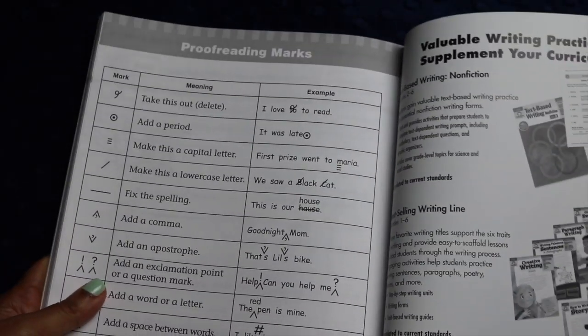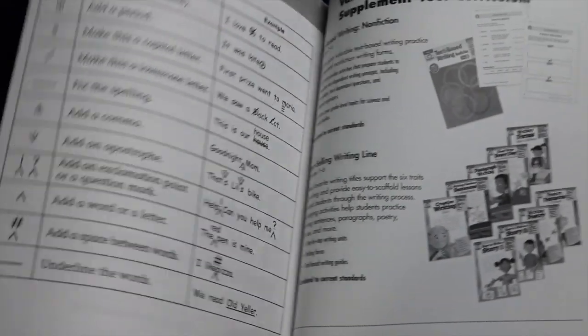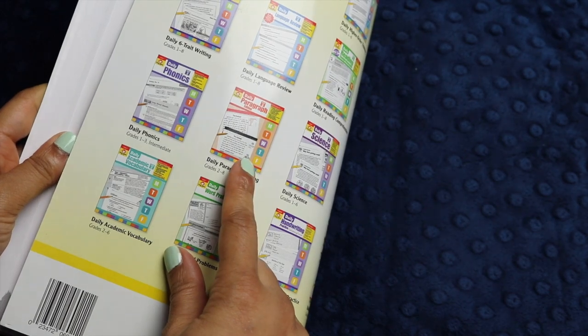They also have these proofreading marks on the last page. I imagine maybe you have some proofreading activities through here. If you don't, and if you haven't used the EVAN-MOOR proofreading books, they are also really good, and my son has definitely enjoyed them. So take a look at those as well. The daily paragraph editing books. So I'm just going to do a really quick flip through.